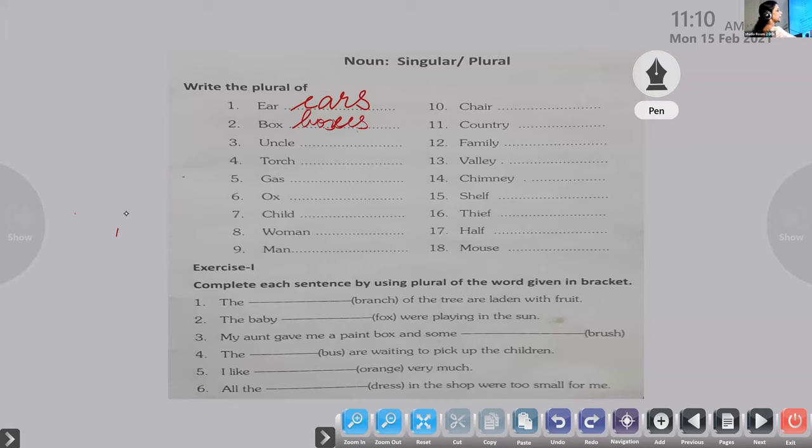Now Adnan, come on. Do the next one, uncle. Uncles, that's all. The first rule. Avantika and Anamika, do one each. Daughters. Add S at the end of the word. The next, Anamika? Gases. G-A-S-E-S. Very good. Okay then. Hayden Dias, have you completed? Thiva, come on. Do the next one. Ox.